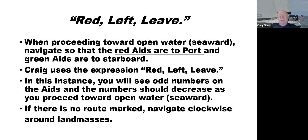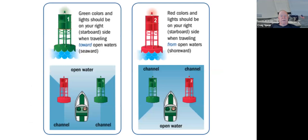All right, so the green colors, this is going outbound. So the green colors will be on your starboard side when you're traveling towards the open water, and the red will be on starboard when you're coming from the open waters. And notice the greens are odd numbers and the reds are even numbers.